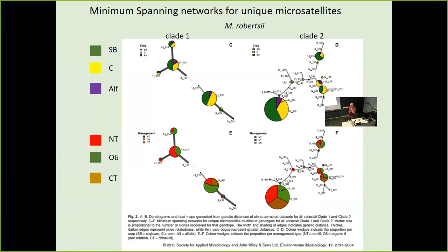And what we're looking at in the top half of this is the size of the node is how many OTUs we collected that fall into that node. And so it's the actual abundance. And then the pie chart in there is how those OTUs were distributed among soybean, corn, or alfalfa. And so what you can see is that clade 1 and clade 2 respond somewhat differently to these different crops. There are some OTUs that are dominated by corn, some that are dominated by soybean.